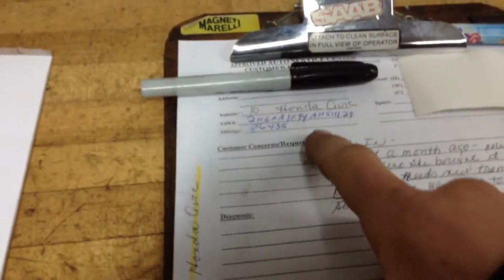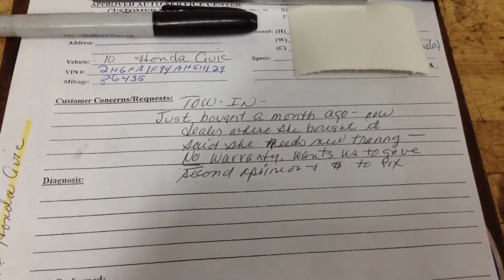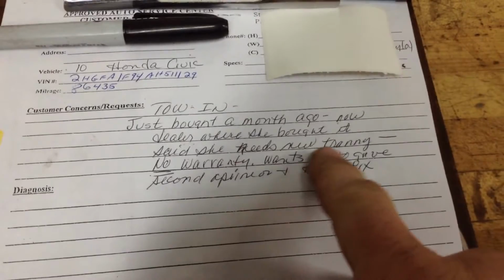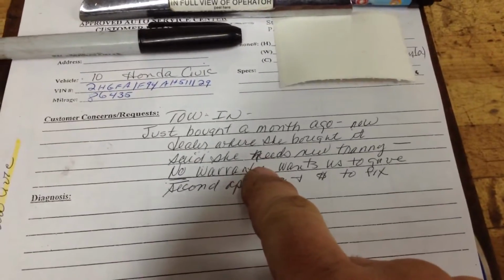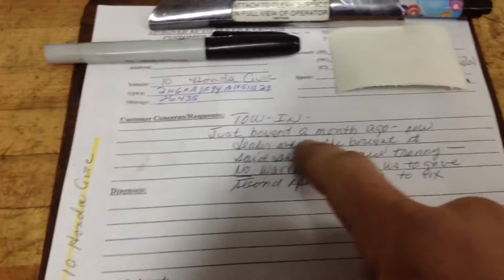Just another day. I'm here in the morning. I had to open the doors, and I figured I'd take a look at this Honda that got towed in yesterday, a 2010 Civic. She just bought it a month ago. The new dealer where she bought it said she needs a new tranny, no warranty, and she wants a second opinion and money to fix it.